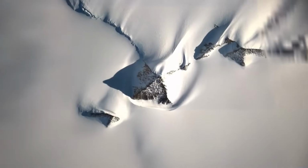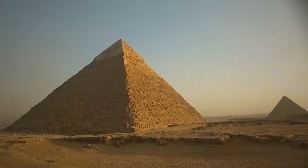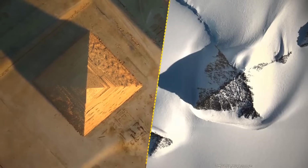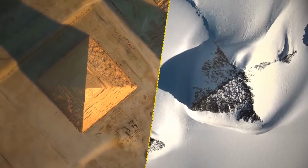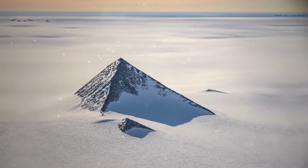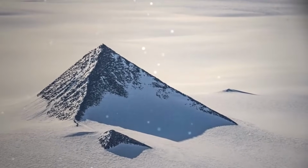There's one feature in the continent that looks completely man-made and has even sparked several theories around the world regarding its origins. I mean, this formation looks exactly like other man-made pyramids, doesn't it? The only difference is that this is actually a natural rock formation and has existed for a very long time. It was first found during an expedition in the 1910s and was kept secret ever since.